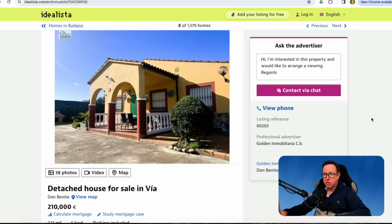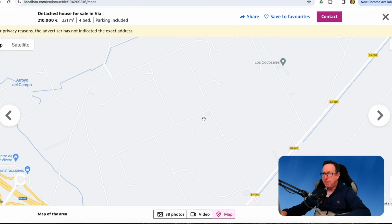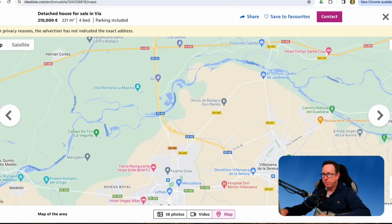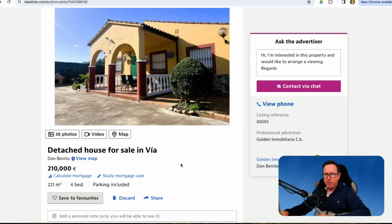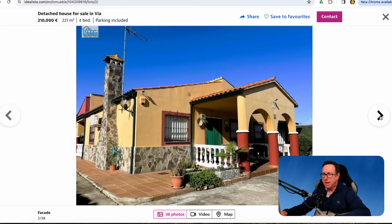Let's have a look. So we've got a nice porch area there, 38 photos. Don Benito, obviously a town in Badajoz. We'll have a look exactly where it is here on the map. Let's scroll out and see. So we can see there, Don Benito. So let's go back to the main page, 210. So 38 photos. Let's have a look at some of the photos here.